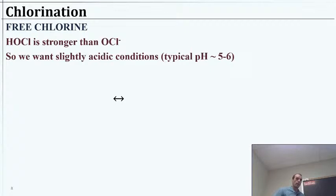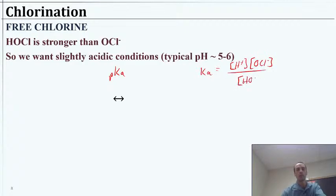So I already mentioned this, but HOCl is the stronger form of free chlorine. That's the combination of HOCl and OCl minus. HOCl is the stronger one. So we typically want slightly acidic conditions, and that's because we have some equilibrium constant, right? You've seen this equilibrium constant where this is going to be equal to the products divided by the reactants. That's how we're defining our equilibrium status, right?